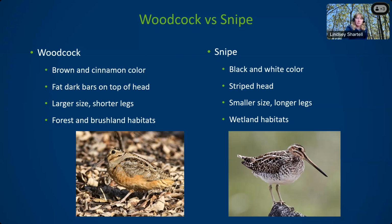Woodcock are typically found in the forest and brushlands, while snipe are more of a wetland species. If you do encounter them in the woods, it'll likely be associated with standing water, and it's not uncommon to run into a few here and there.